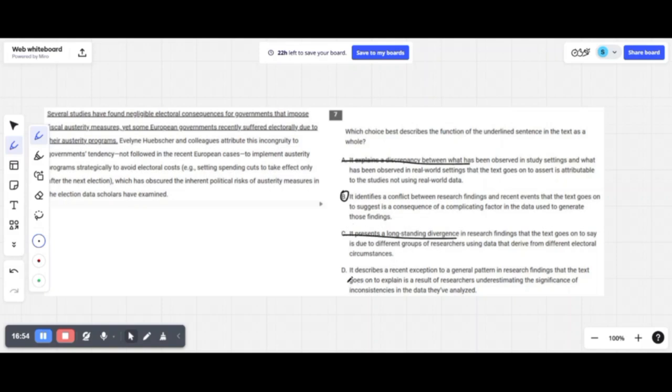The last option, D, describes a recent exception to a general pattern in research findings that the text goes on to explain is a result of researchers underestimating the significance of inconsistencies in data they've analyzed. So indeed, researchers did not really underestimate the significance of inconsistencies. And what's more, we are talking about a sort of exception, but the thing is that researchers examined, and more importantly drew their conclusions depending on, those exceptions. That's the problem, but it's definitely not that they underestimated the significance of those incongruities. So this is also not fitting.